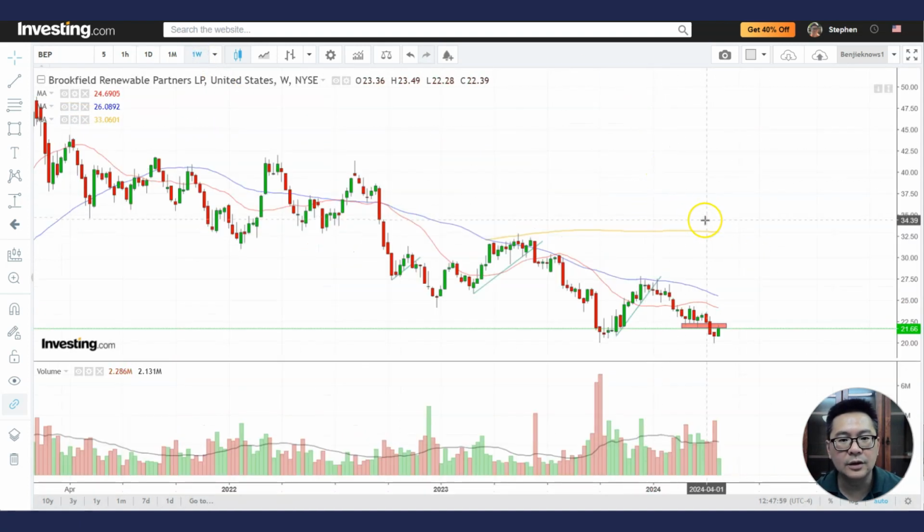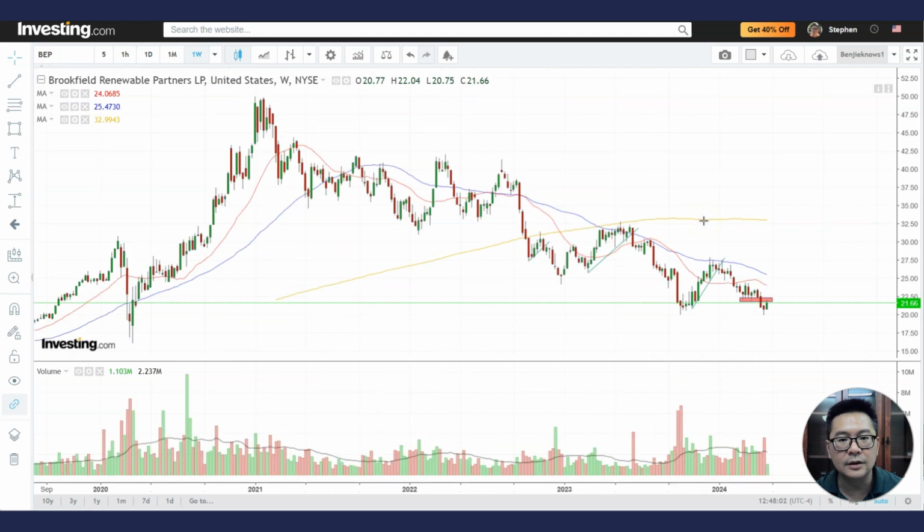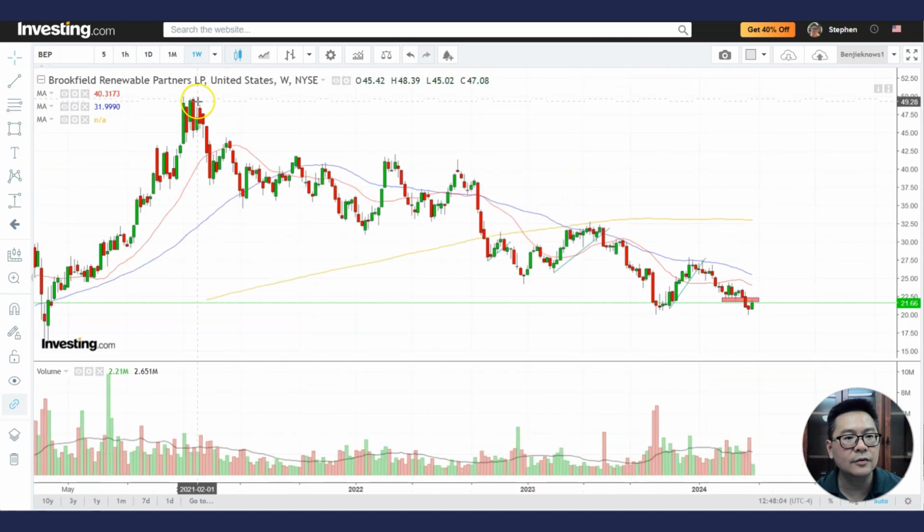Let's go to a weekly chart. You can see in the weekly chart that the stock is very far from its all-time high, almost more than half the price already. It's at 21.60, and the highest is around $49. You can see there's a bearish cross here, and it's just declining and declining, in a weekly downtrend.